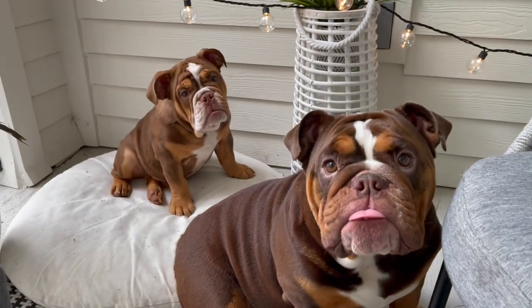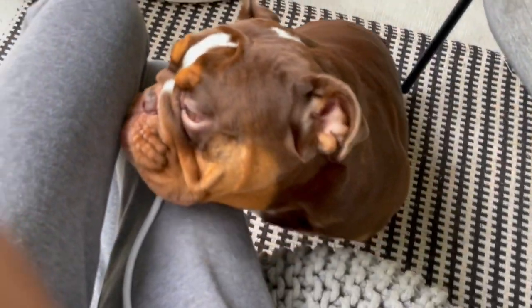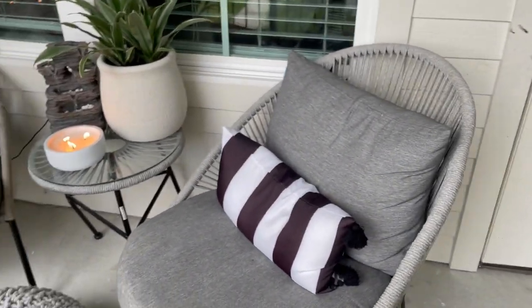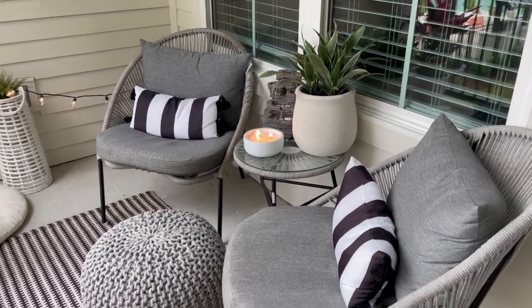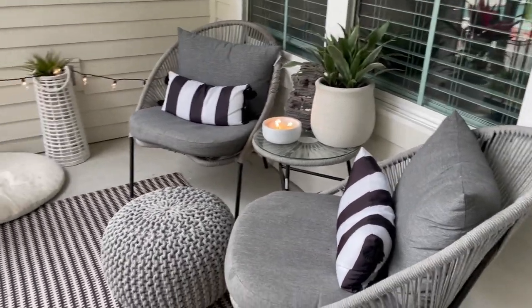Here are my two favorites, Fendi and Benji. These are my babies, you guys. Benji is new to our family. He is Fendi's blood little brother, so I'm happy that we're able to have them together and be a little family. They are my light, and they just make my days, so I love hanging out with them here on the patio. They are just so fun and cute.